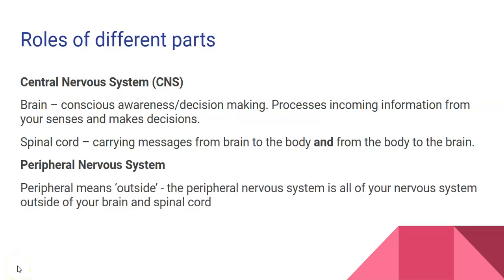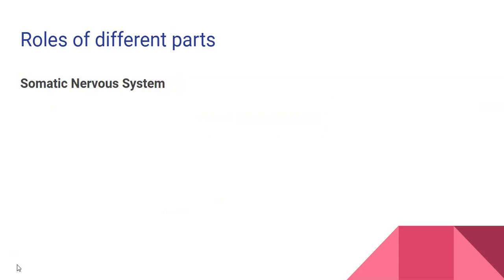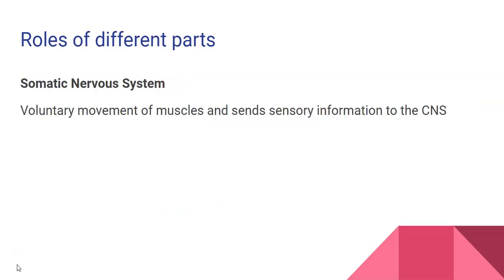And our peripheral nervous system is everything outside of the brain and spinal cord. The word peripheral just means outside. Now this receives and sends messages to our central nervous system. So it takes messages to our brain and our spinal cord. Now our somatic nervous system is involved in voluntary movement of our muscles. And it's also important for sending sensory information to our brain and spinal cord.